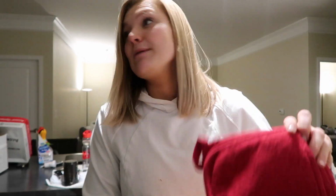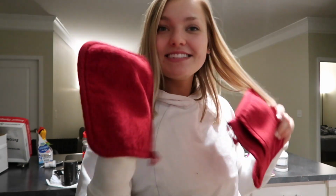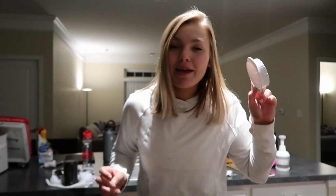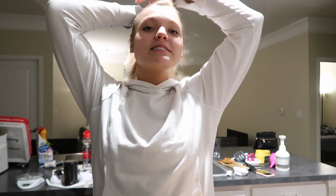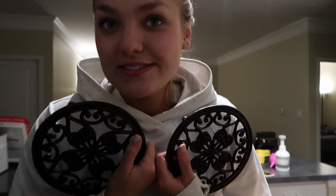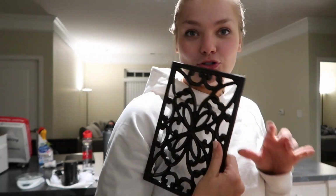We have a mini cutting board. That comes in handy when you need to cut like baby carrots. Oven mitts. We have a mini strainer for berries. I'm gonna put my hair up because it's gonna be hot. Well, these are for like cooling, you know. Another drying rack.